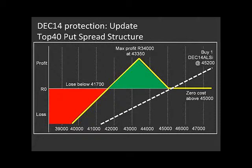Now, this thing's caused me a lot of grey hairs during the last couple of months, but where do we sit with it right now? Well, currently, the top 40 futures are around about 45,500. So that means that we're making a very small mark-to-market profit on that futures position of 3,000 Rand. If the market continues to rise, we'll continue to make money on it. However, if the market were to fall, then there's also a chance that we start getting back into the area where the option structure makes some money for us. So we've kind of got both sides of the equation protected here.